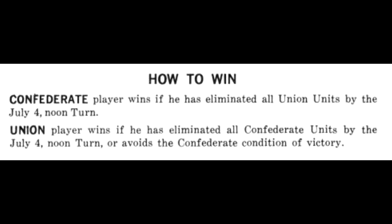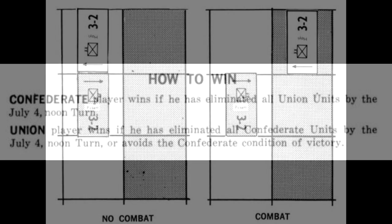Actually, I don't really care in this game. I have very little love for this game. Even though you could say it's a product of its times, I think even at the time it probably still had some serious problems.